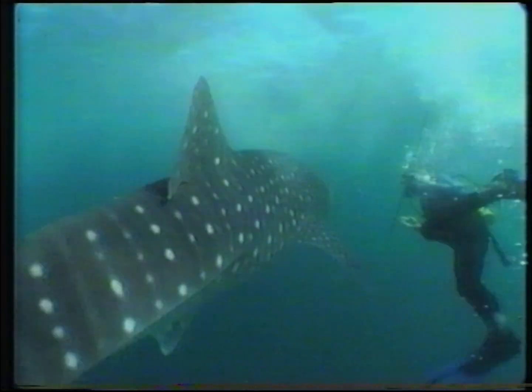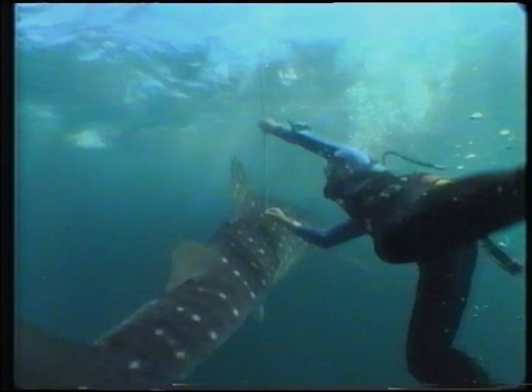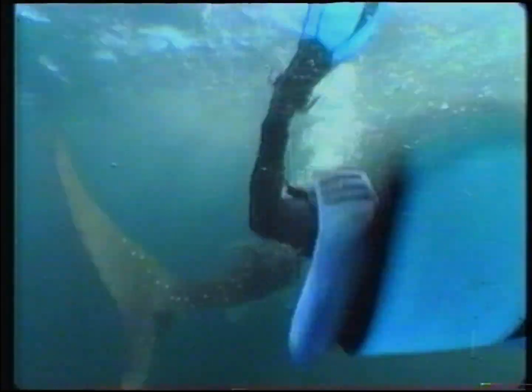He will take all sorts of homemade equipment into the water to try and find out more about them, measuring their dorsal fins, taking photos, all sorts of things. He really is obsessed with the fish.